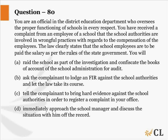My fight is between Bravo and Alpha, right? Now, sir, in Alpha you are capturing the school as part of the investigation and confiscating the books of account of the school administration. If I compare this with Bravo, ask the complainant to lodge an FIR against the school authorities and let the law take its course, right? If I will have to rate, why not option C?